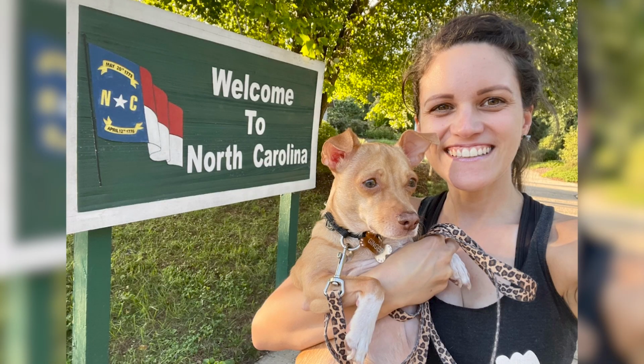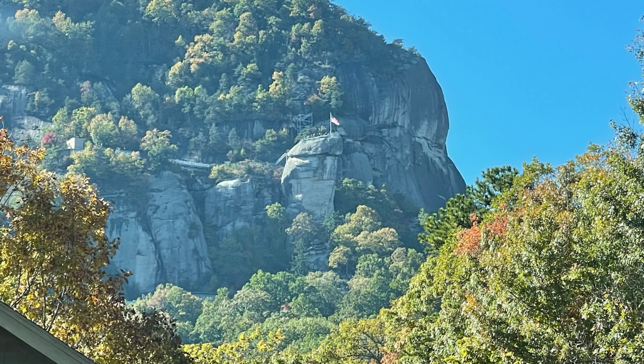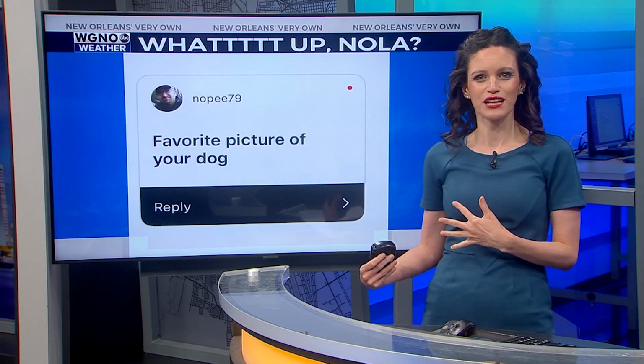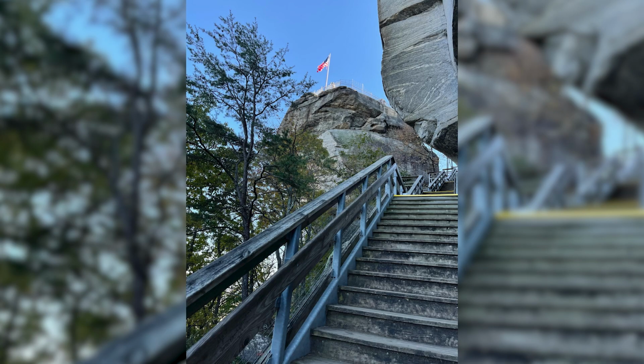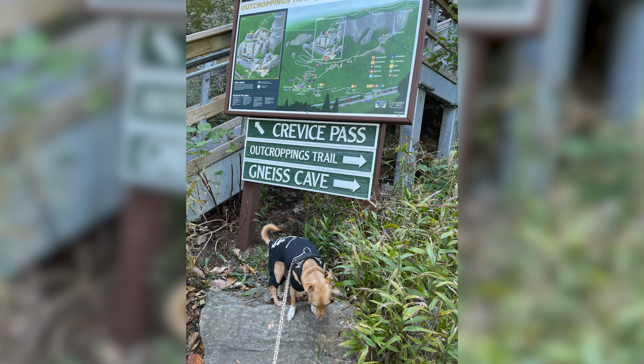Like when we were in North Carolina, circa before Hurricane Helene went through the mountains of North Carolina. Ginger and I visited Chimney Rock, and let me tell you, we were dressed like skeletons, both mommy and baby, because it was Halloween. Super goofy. We went all the way up Chimney Rock. Gigi was really good about going up, but coming down, she refused. And so mommy had to carry her.